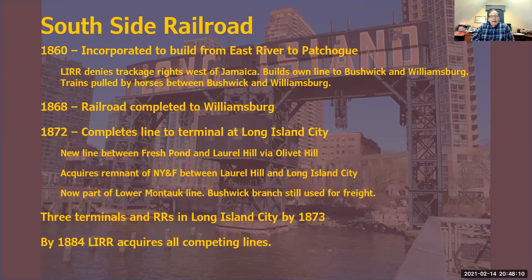A third entity in the area was the South Side. They were going to build from the East River to Patchogue, about 50 miles out from New York City. They wanted to use trackage rights over the Long Island between the river and Jamaica, but the Long Island said nothing doing. So they built their own line that went to Bushwick and Williamsburg. Unfortunately, they had to use horses to move the trains between Bushwick and Williamsburg, and that was very inefficient and slow. So after they completed that line to Williamsburg, they started to build another line to Long Island City.